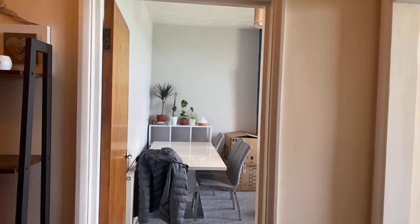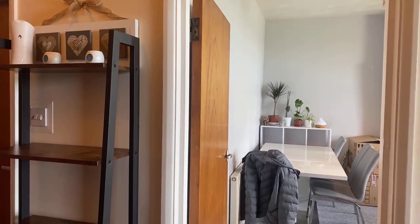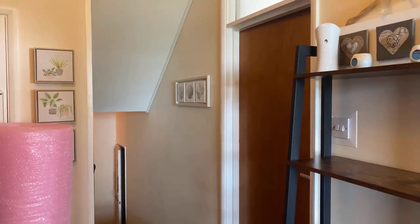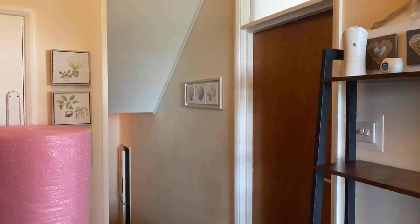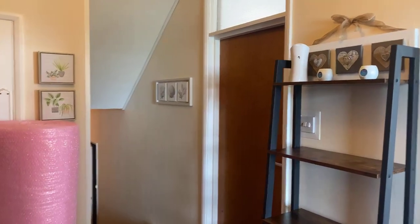Today I'm here to show you this lovely sized modern two bedroom flat located in Majestic Court on Lewis Crescent. Currently on the lettings market at 825 per calendar month along with a 5 week deposit.